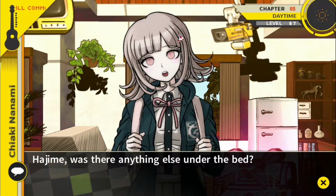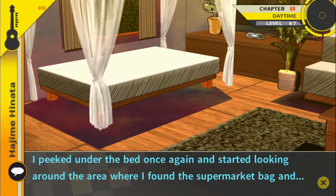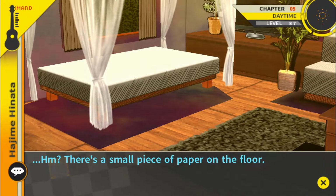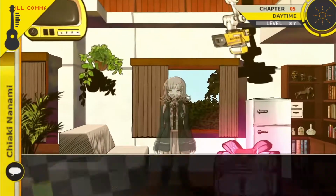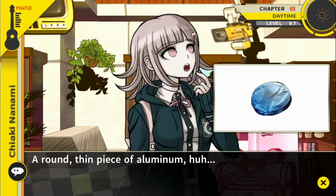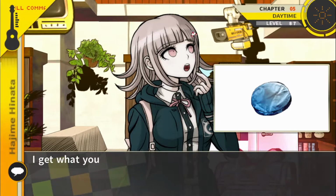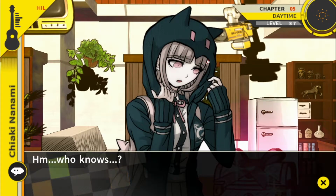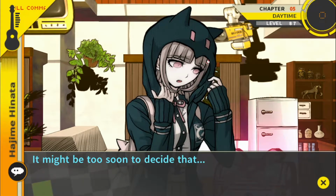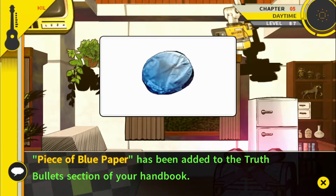Hajime! Was there anything else under the bed? Let's see. I peeked under the bed once again and started looking around the area where I found the supermarket bag and... There's a small piece of paper on the floor. Piece of paper made of blue aluminium, or aluminum. A round, thin piece of aluminium, huh? It's similar to those seals that go over jars of unopened mayonnaise. I get what you're saying, but does that mean this is just a piece of trash? Wait. Time out. Who knows? It might be too soon to decide that. I thought I was going to hit 88. Piece of blue paper has been added to the Truth Bullet section of your handbook.